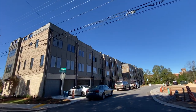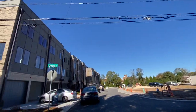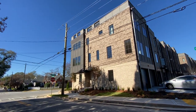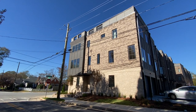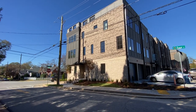Boy, do I have a development for you. As you can see, you're gonna have four buildings of these beautiful townhomes. I did a video of an interior unit, which I'll post as well, but I wanted to show you an end unit as well. Now these are four levels, which means you have a rooftop terrace as well. You're on a nice side street.